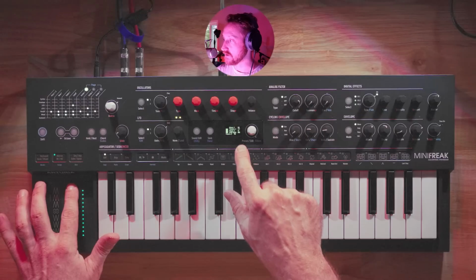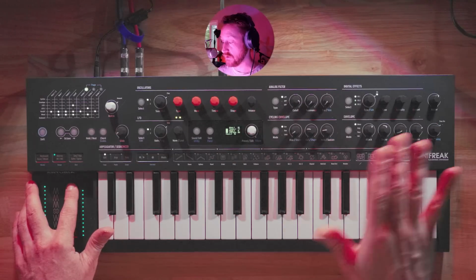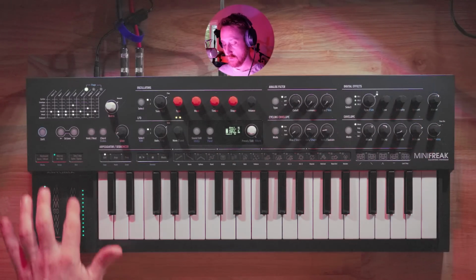1, 2, 3, 4 slots in the macros, I believe, and those can be mapped almost anywhere in the synth, including the effects. So you set a range for each one, and as you move our friend here, you will change all of these at once. So a huge range can be changed in here, and you'll hear that as I get to some of my other presets.